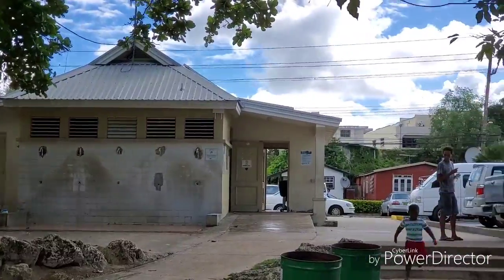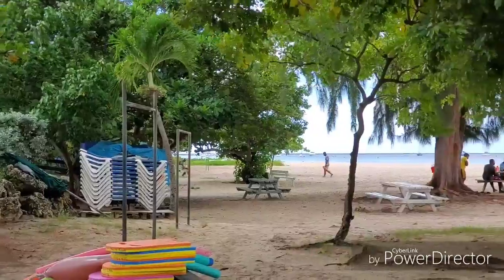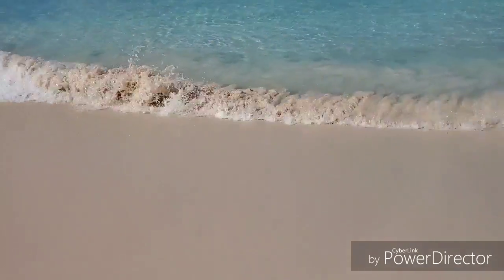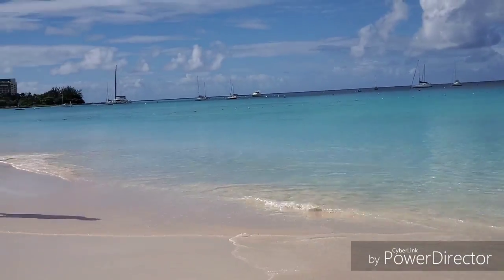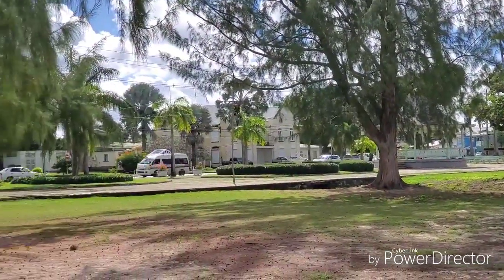This structure includes changing facilities, showers and toilets, and is used by those who want to remove sand from their feet before leaving. That building in the distance is the Hilton Barbados Hotel, a very popular one in this area.